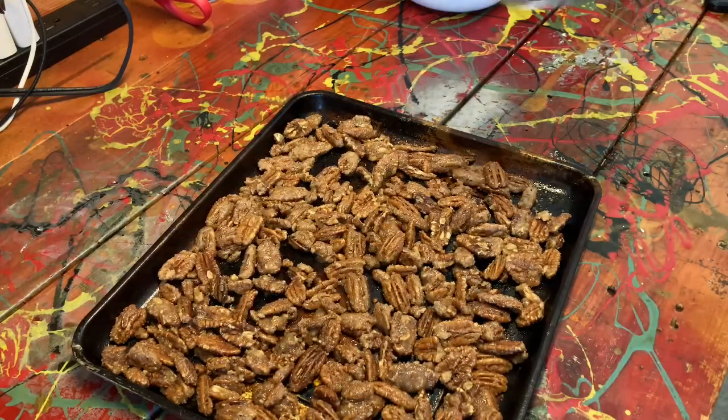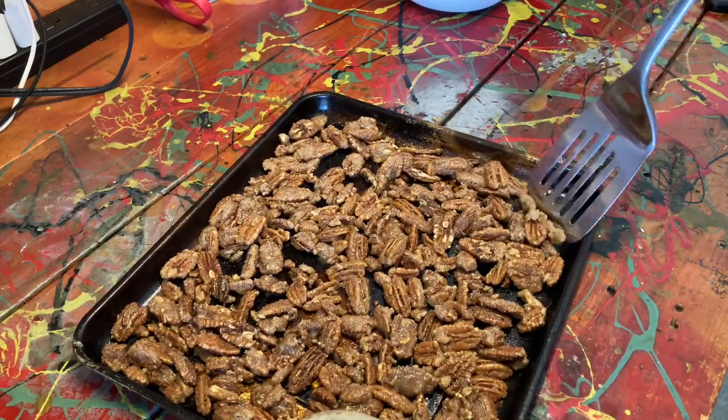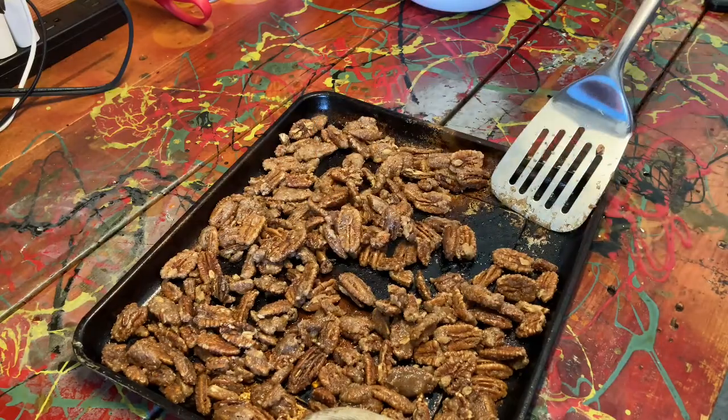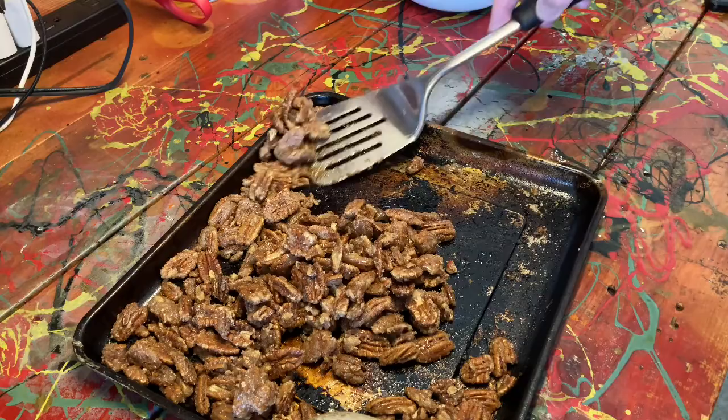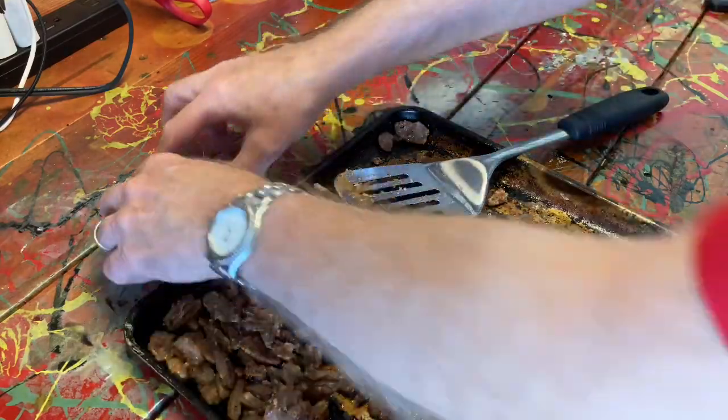Now I know they look great already, don't they? No, they do look great, but they're not done. Now you just come in with a spatula and just turn them over. Now you don't have to flip, it's not pancakes. Okay, oh see, we already did that.